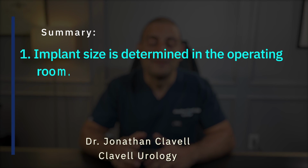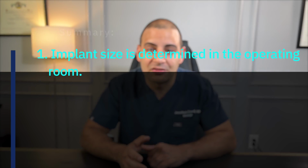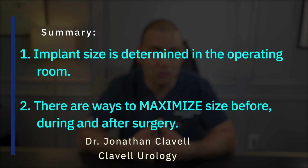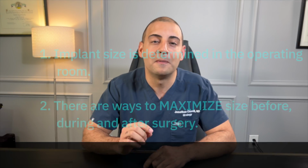In summary, the size of the penile implant is determined after we measure the entire length of the penis from the bone to the tip. And there are things that you can do before your surgery, that we as surgeons can do during your surgery, and that you can do after surgery to maximize the size of those cylinders and hence your penis. Before surgery, if not having regular erections, use a vacuum erection device. This helps stretch your penis and prevents it from shrinking on you.